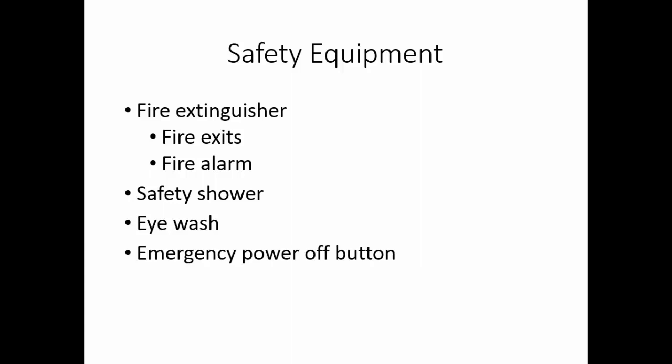The emergency power off button will turn off the power to the electrical outlets in the room. You want to use this if someone should accidentally become part of an electrical circuit. Perhaps they plug in an instrument that is not adequately grounded and they become part of the electrical circuit. Your first impulse is to pull them off, but if you do that, you become part of the electrical circuit. It is much safer to use the emergency power off button.